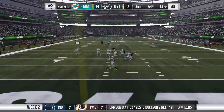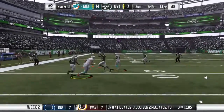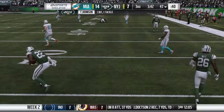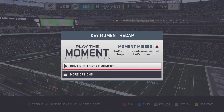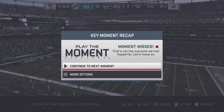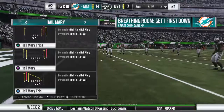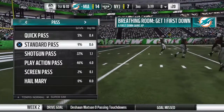Now a play fake, and it's Watson. Steps away to his left. He'll let it go deep for... He rifles one that's intercepted. Picked off by Tremaine Johnson. And his guys are going to get the football at their own 47. After a good punt, this offense will start with tough field position inside the 10.